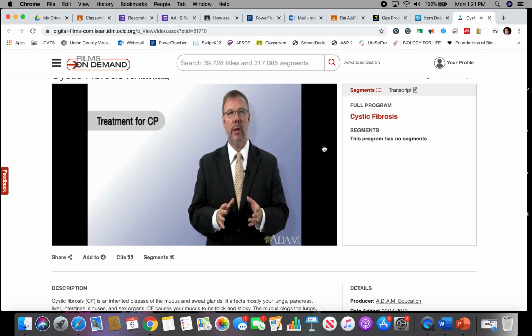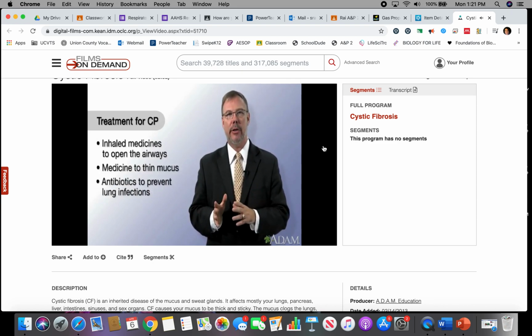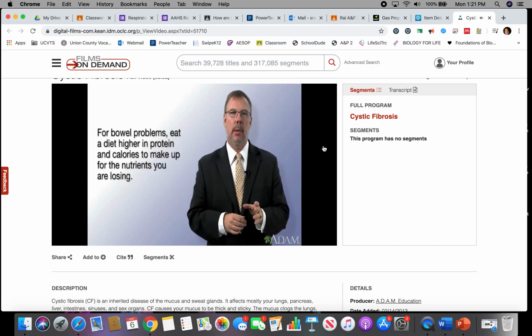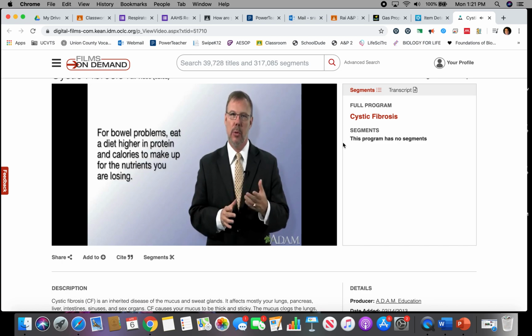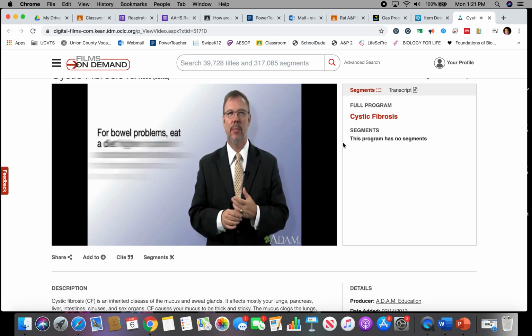For lung problems, treatments include inhaled medicines to open the airways, medicine to thin mucus and make it easier to cough up, and antibiotics to prevent lung infections. Some people may eventually need a lung transplant. For bowel problems, you'll need to eat a special diet that's higher in protein and calories to make up for the nutrients you're losing. You may also take vitamin supplements.